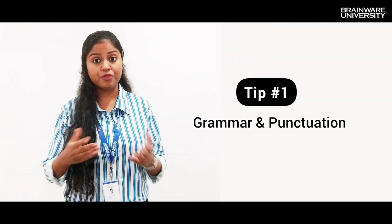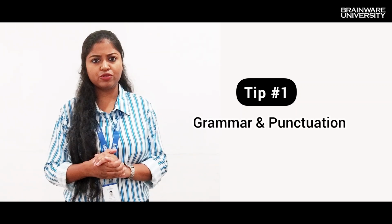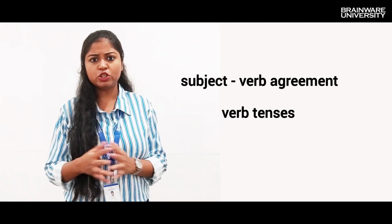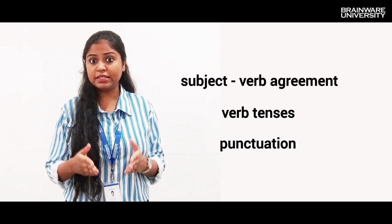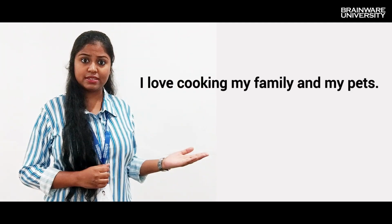First and foremost, grammar and punctuation. Mastering these basic grammar rules is essential. Things like subject-verb agreement, verb tenses, punctuation may sound intimidating, but these are the building blocks of a correct sentence. You don't need to be a grammar guru, but you should know these basic rules like the back of your hand. For instance, consider this sentence.